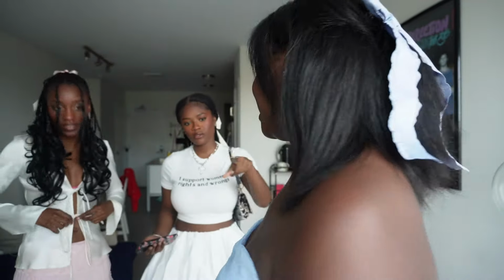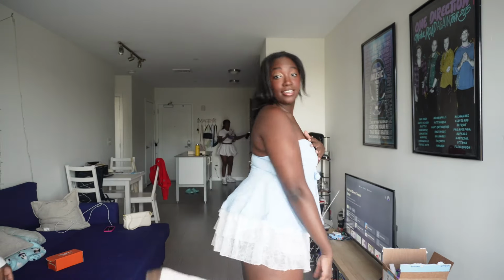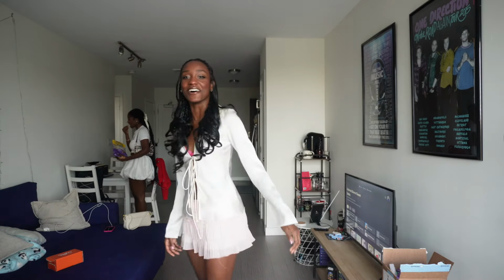Who wants to go first? You. You. Okay, so we have to go back. Top is from Amazon. Skirt is from Shein. And my boots are from DSW, I think. Top is from Zara. Skirt is from Addicted. And boots are from my mom. Yay!